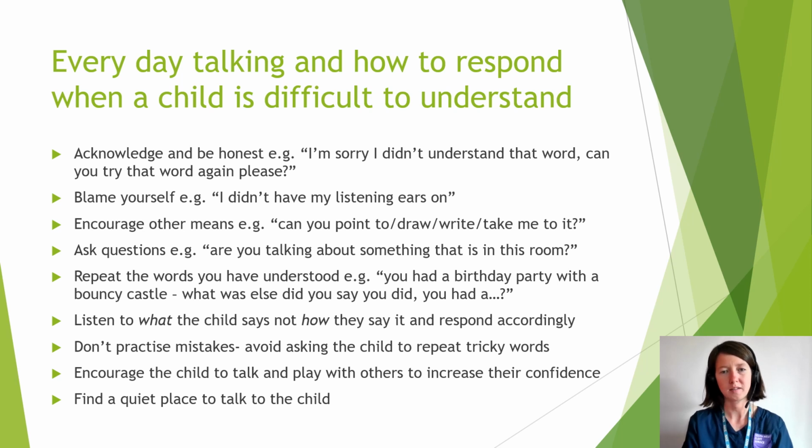Listen to what the child says, not how they say it, and respond accordingly. For example, if you have understood them, don't comment on the fact that they didn't say it clearly. Don't practice mistakes. So avoid asking the child to repeat words that they find difficult, unless they are in the last stage of therapy when this is encouraged, but please only do this if you have specifically been asked to do this. Rather than asking them to repeat a difficult word, model it back to them clearly.